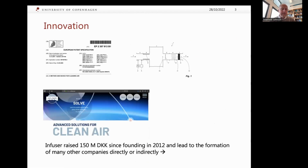And one of the things that we've done here is to invent things. And this first invention was for a method of cleaning air. And you can see that this was filed in 2009. This patent was granted in 2017. It resulted in the formation of a company that's called Infuser, and you see that here. Infuser has raised something like 150 million Danish crowns from domestic and foreign sources since it was founded in 2012.